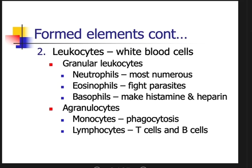Agranulocytes are your monocytes and your lymphocytes. When you hear lymphocytes, you should think T cells and B cells. These are the primary cells that are in your lymphatic system. They're hanging out in your lymph nodes, checking your lymph for any pathogens. Okay, super important. Part of your adaptive immune system. This is how you make antibodies to have permanent protection against disease.